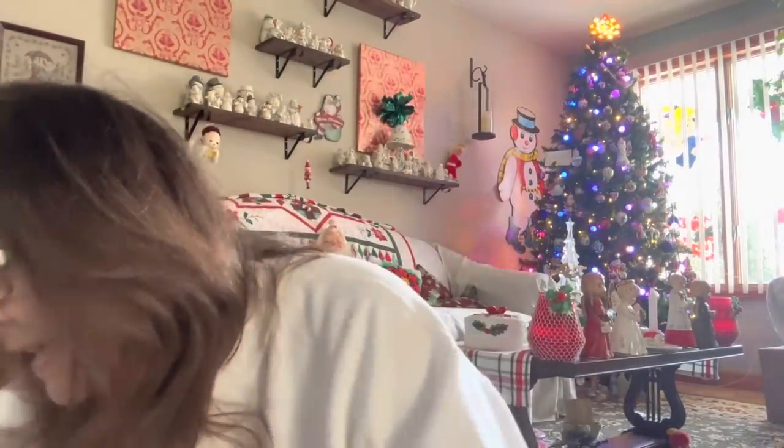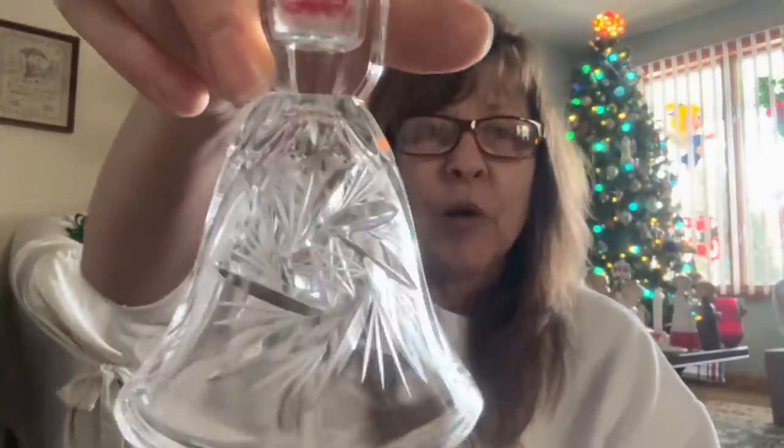And I also got these. So let me say, for Christmas Eve, we had dinner at my house. And that's the first time we've had Christmas dinner at my house ever, because we usually always have Christmas at my mom's house. So I was trying to find some candle holders for my table, and I didn't have any because I sell them all. So I went into my inventory and I found a single candle holder to put on my table. So I did find these. These are beautiful.